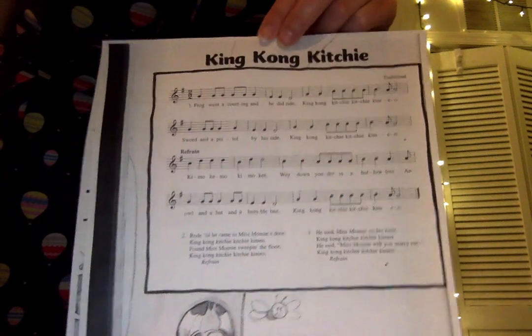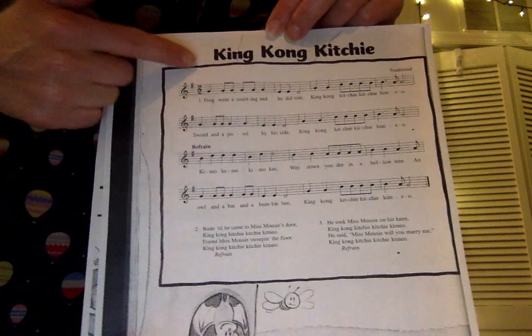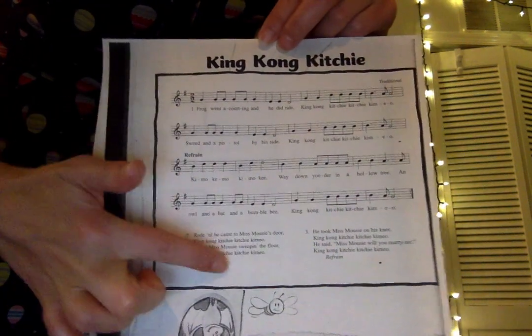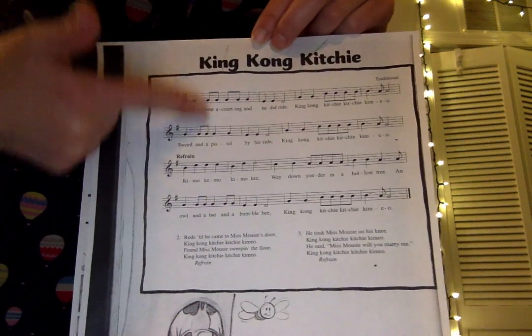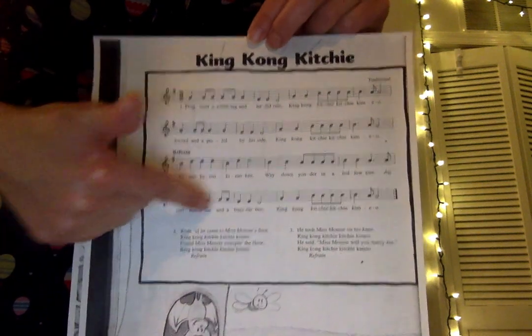If any of you are in church, a lot of church hymnals are written this way, where it's the first verse, refrain, second verse, refrain, third verse, refrain. Pop songs are written this way too. They have a verse and a chorus, you usually call it, but that's a refrain or chorus.